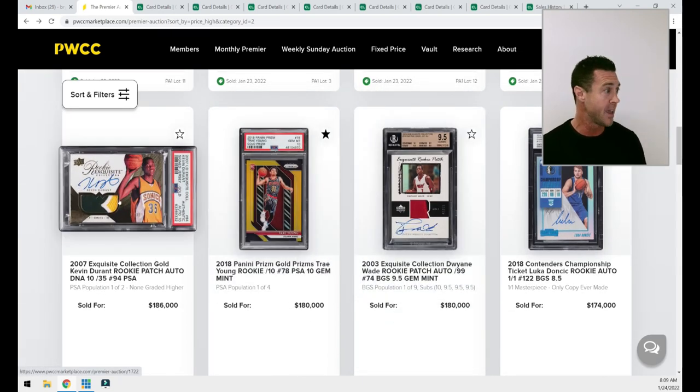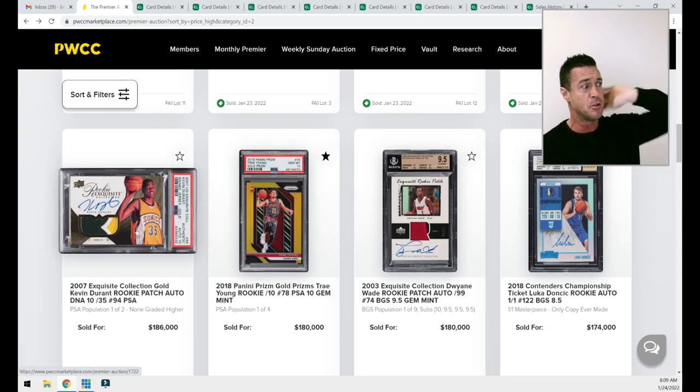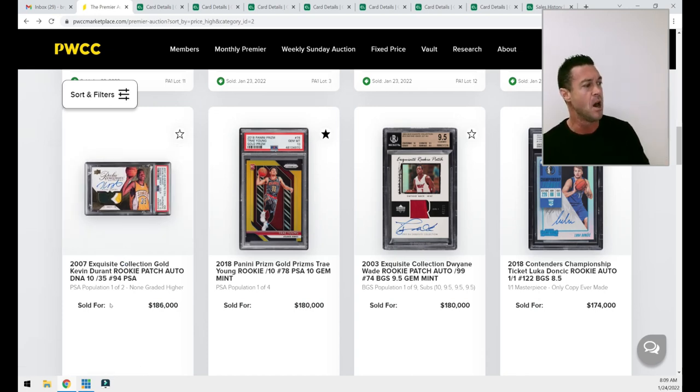The next card we want to look at, you'll see the Durant rookie exclusives, the Exquisite Collection rookie. PSA 10 sold for $186,000. That's a Pop 2 card. Honestly, I don't collect Durant. I don't collect Curry, okay? I wasn't in the hobby during those years, and I didn't go back and chase them because Giannis was my guy kind of from that era. But give me this KD, Exquisite Collection autograph Pop 2 all day long.